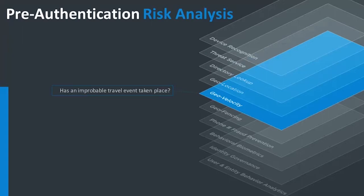Therefore, we need to be able to do something about that activity. We need to make that information actionable. It could be blocking the access attempt in New York. It could be actually just writing that information into the SIEM so the security teams can actually do something about it. The important thing is we're making it real, we're making it actionable.